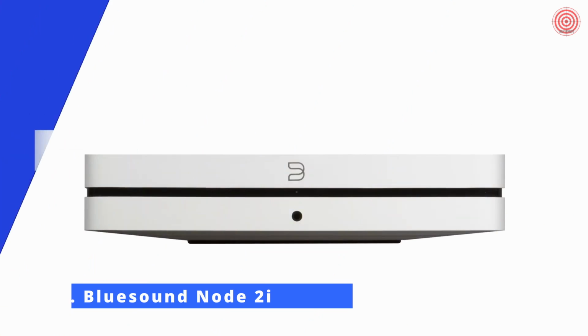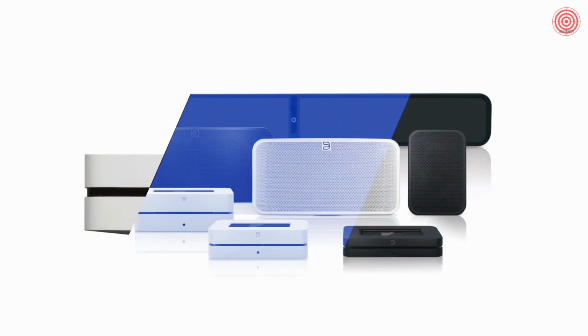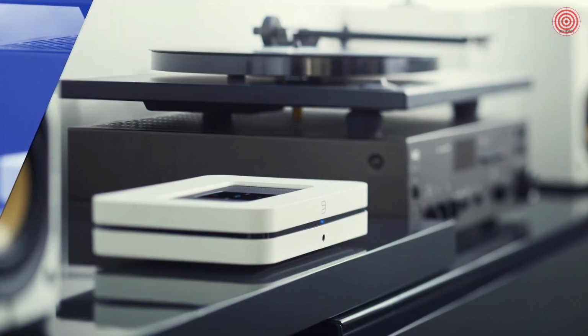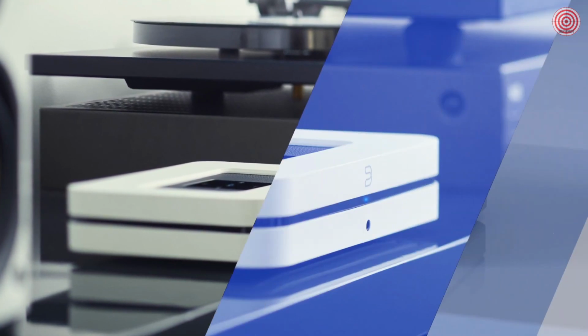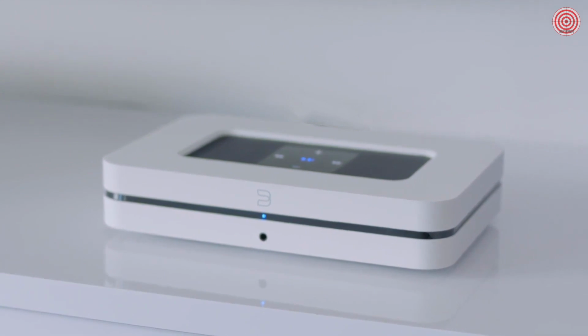The Node is part of the larger Bluesound ecosystem, allowing you to enjoy high-res audio in any room of your home. It's a high-resolution streaming music player that connects directly to your existing stereo, home theater, or even a pair of powered speakers, giving you unlimited access to an ever-expanding music universe.